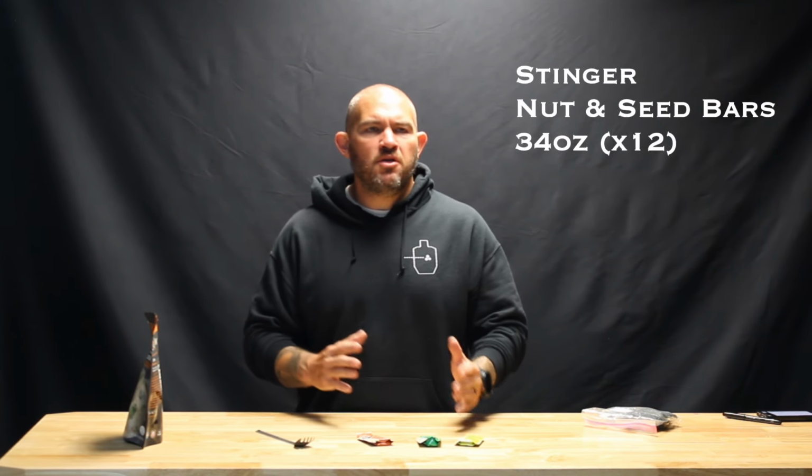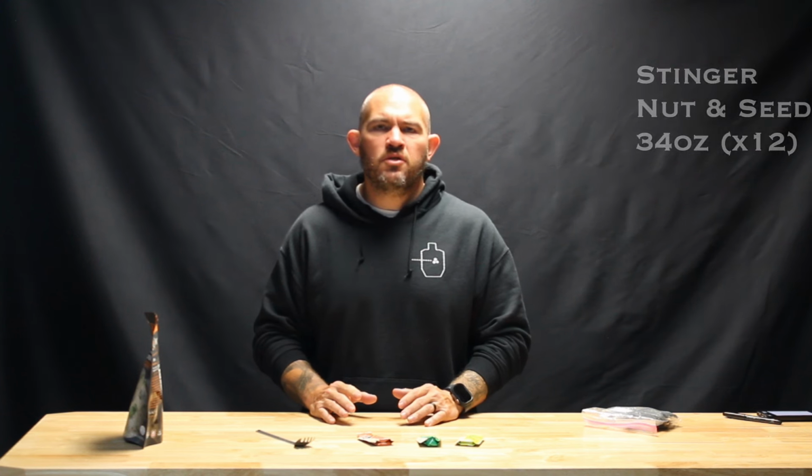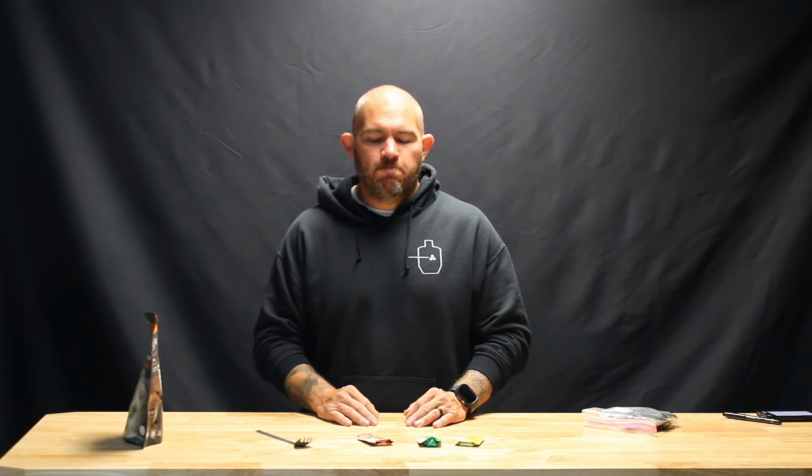I don't have any of the protein bars that I used. I used Stinger. It was like a protein nut bar type thing. I forget the exact number I carried, but I carried those as well for snacks, in between meals, at night, in the morning, whatever the case may be. If I was a little hungry and I didn't want to eat a meal, I would eat one of those. I did carry enough, so I definitely had a couple left over by the end of the weekend.